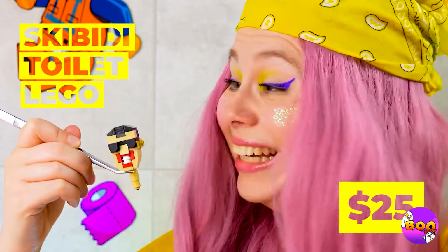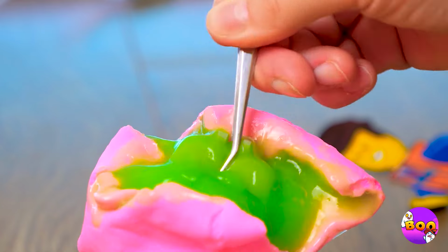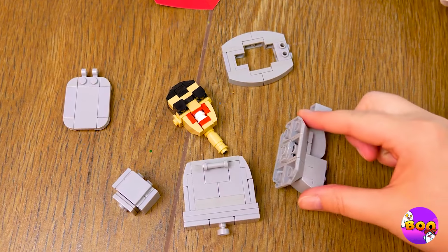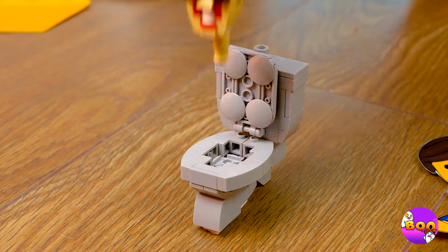Wow, it's a skibbity toilet Lego. And that's not all. Keep on digging. There's more parts inside. I guess there's some assembly required. Well, skibbity and toilet go hand in hand.